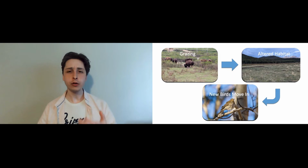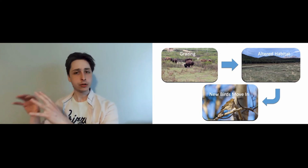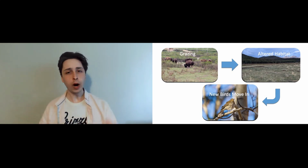So it's important for, say, other managers who are thinking of putting bison back onto the landscape to understand how these changes are going to affect what species are already living there, right? You can imagine if you have an endangered species on your land, you don't want the bison to put them at further risk of extinction.